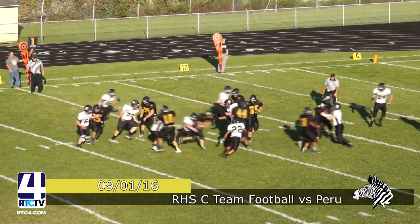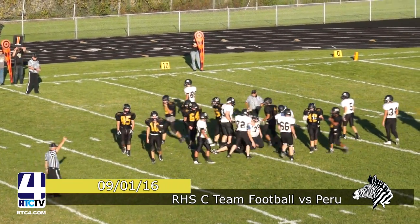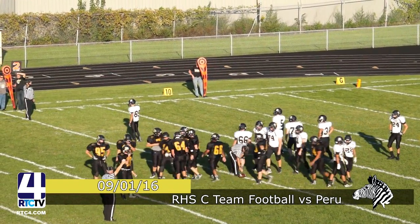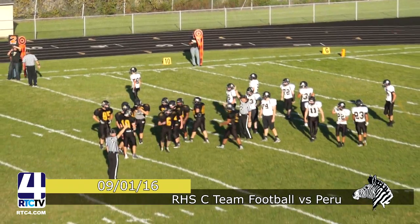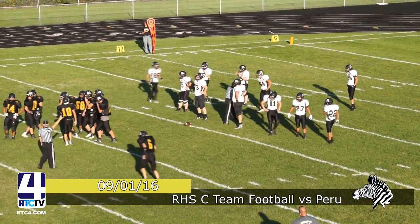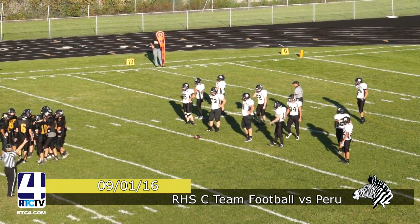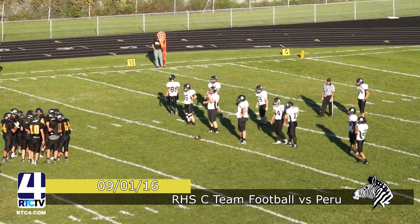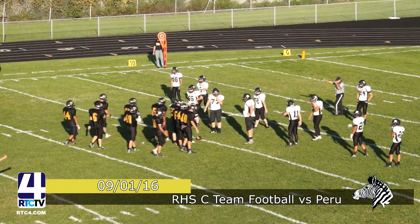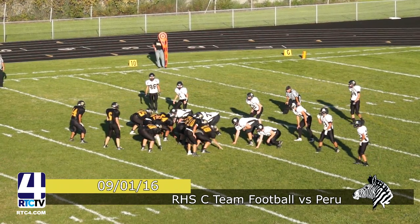Fumble. Quarterback picks it up, able to gain, not quite back to the line of scrimmage. Looks like maybe a loss of one. See how they spot that. Loss of one on the play. Tackle by number 72, Jacob Mark. Second down and 11. That was 72, Jacob Mark, a 5'11" freshman on that tackle.